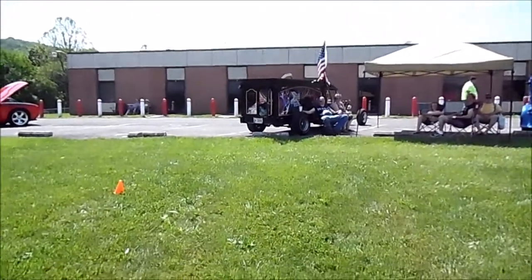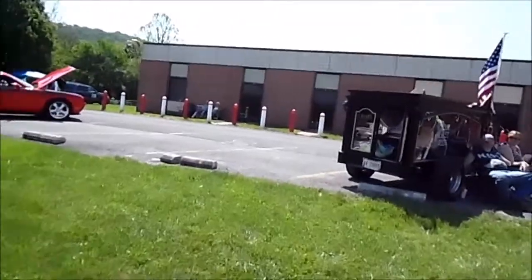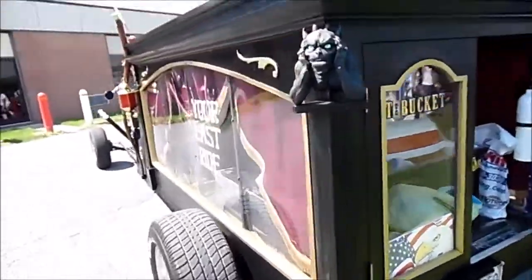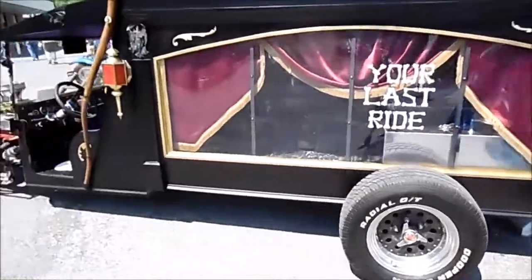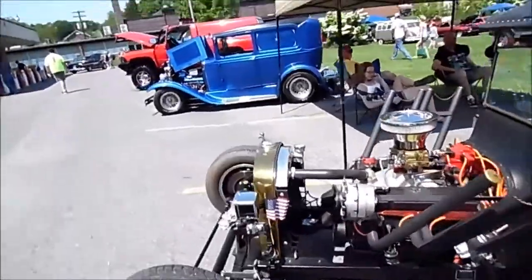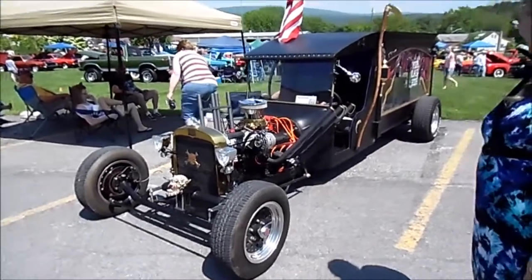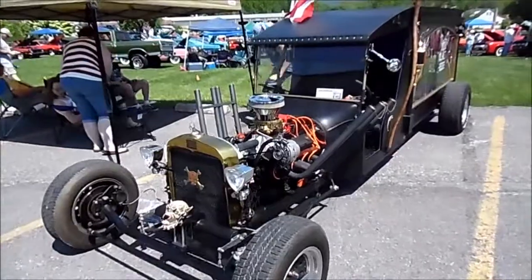Oh my goodness. Yeah. I gotta get this. Oh my goodness, this is so cool. What we got on the hood here? Well, on the front where the hood would be. All right, let's take it in. Looks like it's something that the Munsters would drive. Check out the zoomies on that small block.